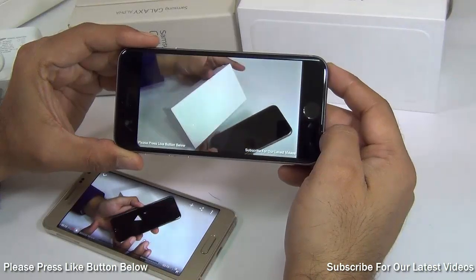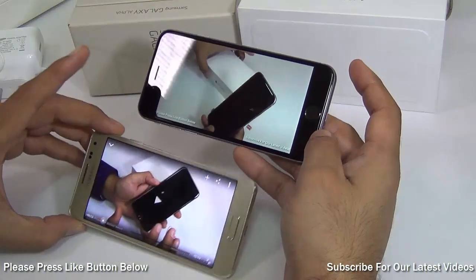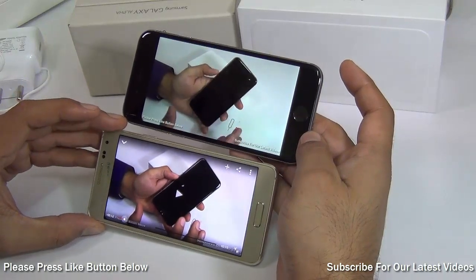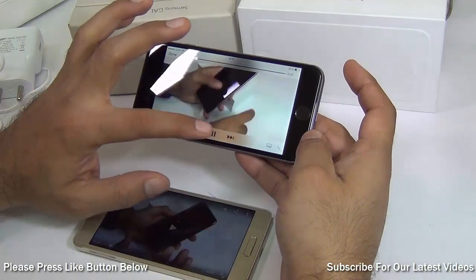And if you have just bought an iPhone 6 or 6 Plus, in this video I'm going to tell you how to activate your iPhone 6 or 6 Plus in very easy steps. There are two ways to activate.